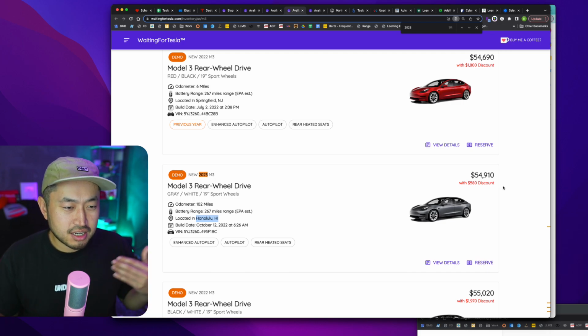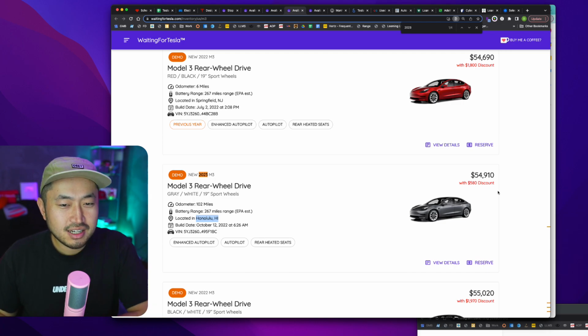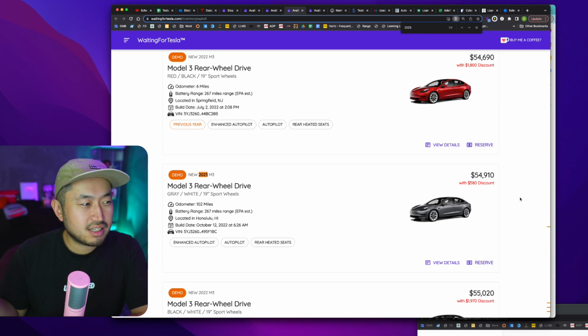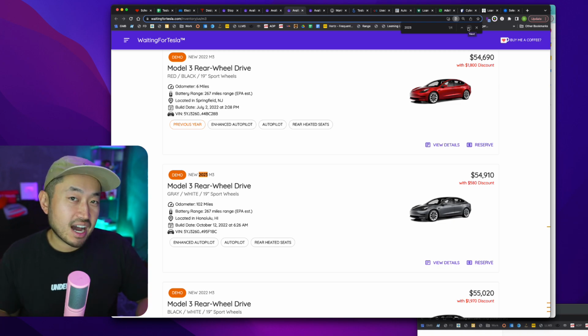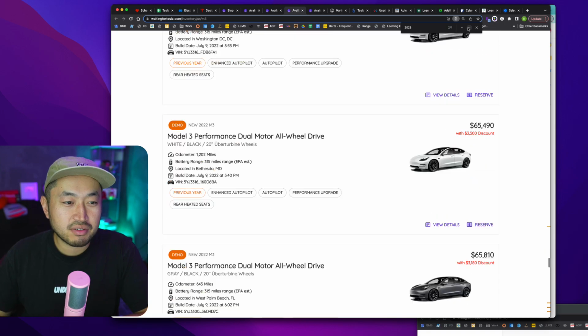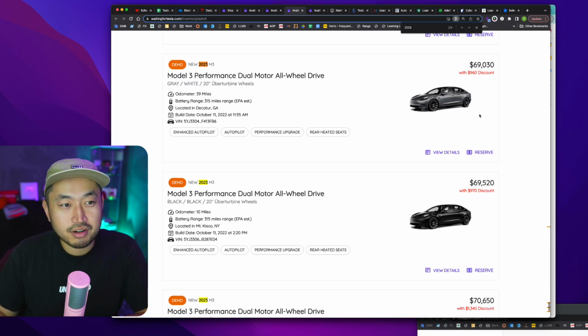So that's pretty good in terms of discount for mileage. But that must be because it's from Hawaii, so that's why there's a weird discount. If you're in Hawaii, you'd absolutely want this car, and the word is the rear wheel drive actually might not qualify for the tax credit, so I wouldn't even worry about that. But we don't know, right? And we're probably not going to know until January 1st of next year, or even maybe late December.